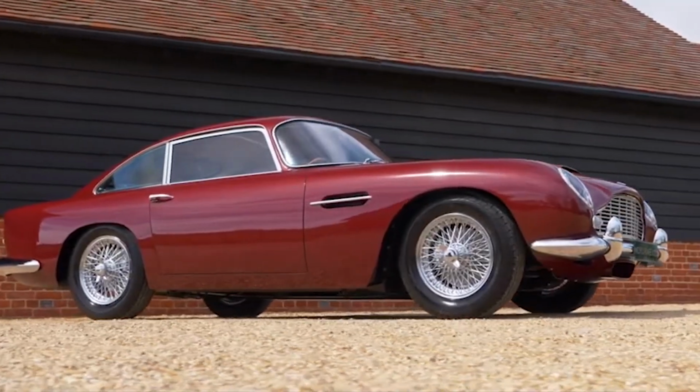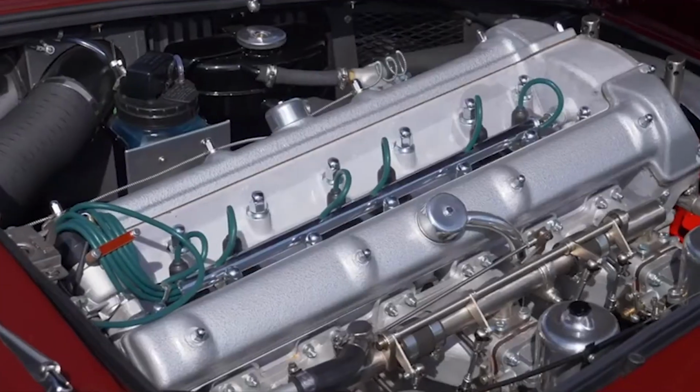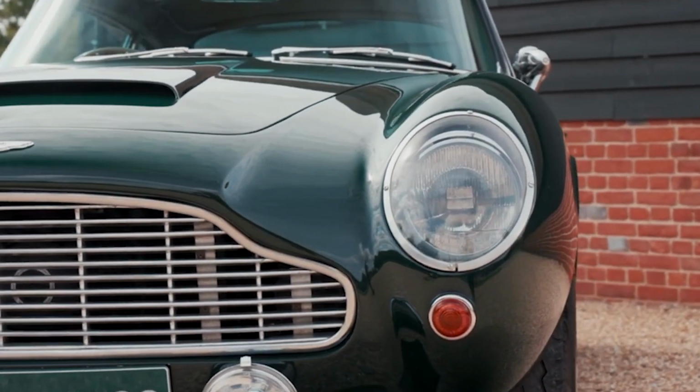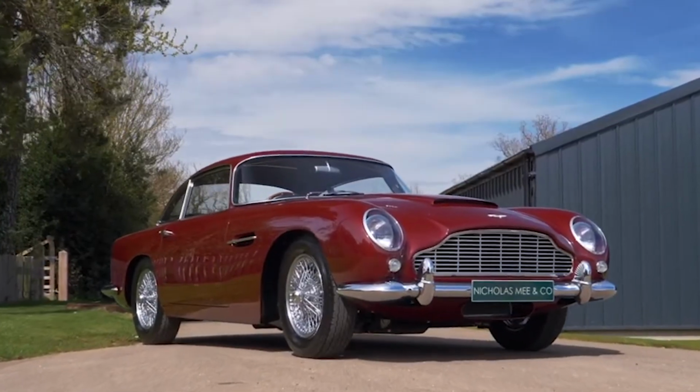Aston Martin was on a mission. They wanted to build a car that could dominate on the track and turn heads on the street. But here's the thing, making a car that's both fast and comfortable is like trying to mix oil and water. It just doesn't work. Or does it?